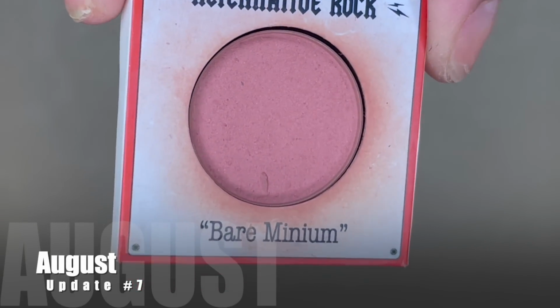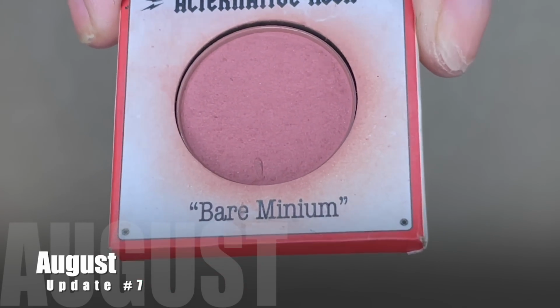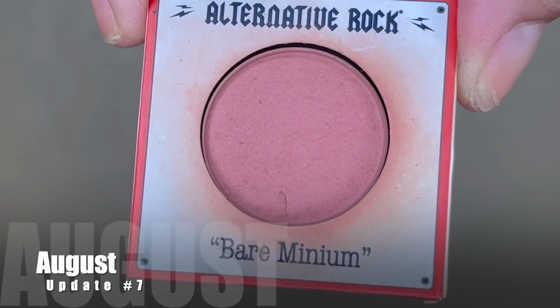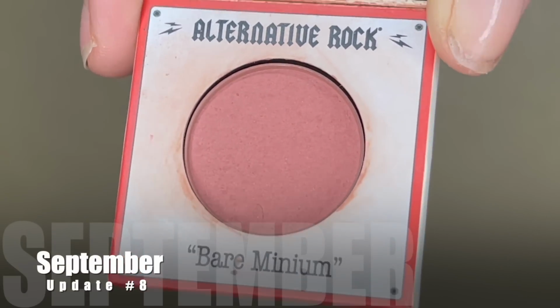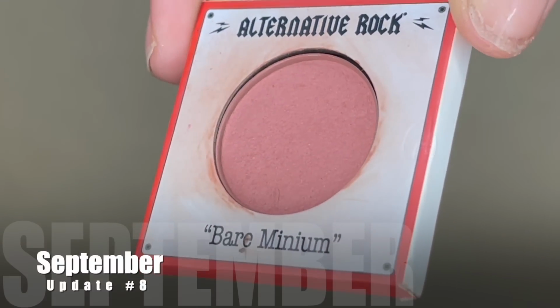I feel like you're finally getting to see the depression in the product. At least I can see it in person. Maybe you can see it in the video. As of last month, it was weighing 12.68 grams. I reached for it 16 times, and here's what it's looking like today. Today it weighs 12.63 grams, so I'm down 0.05 grams, and I've now used this blush 162 times, and there is no pan in sight.